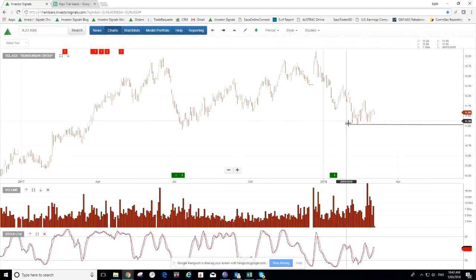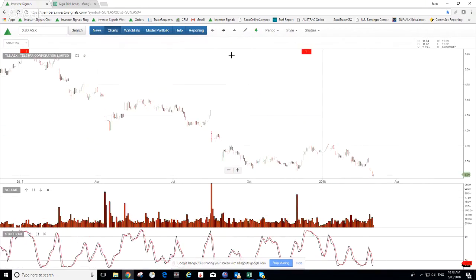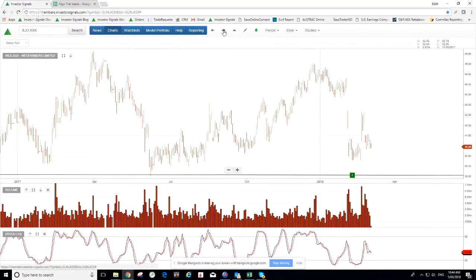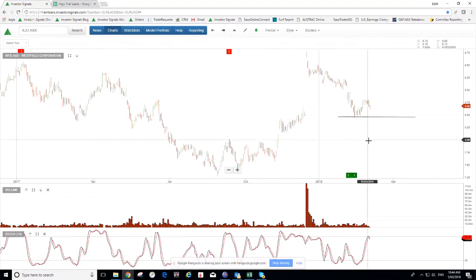Transurban we quite like. This is in the model. Telstra, we can see here it's gone ex-dividend last week. Westpac Bank's in the model, but all the banks are really right on their lows, with the regional banks under the most pressure. Wesfarmers is back on about a 5.5% dividend yield, but a pretty uninspiring earnings result.